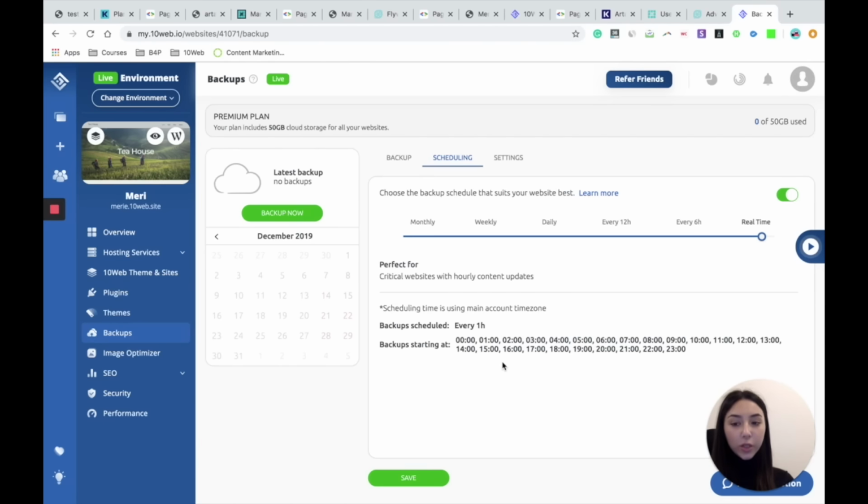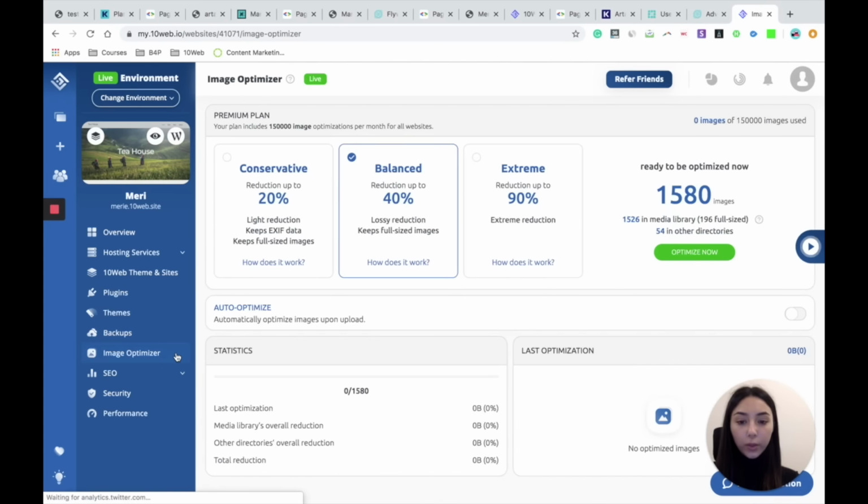TenWeb uses differential backups. What it means is that it's going to back up only the things that you have changed from the previous version of your backup. So it's not going to do the whole thing, only the parts that you have changed after the previous backup. And this is going to help you save a lot of storage. So this is one huge advantage for you. And another thing is that it's kept unlimitedly, so you can always restore it whenever you want.